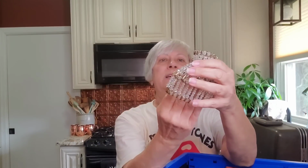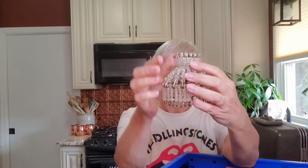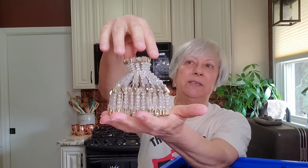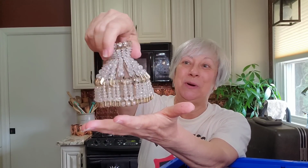Picked up this one sweet little lampshade made out of plastic beads and safety pins. Super cool. I think it's super cute. I wish I found two. But anyway, I'm happy with that.